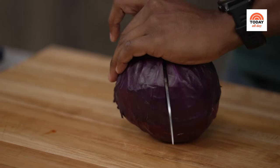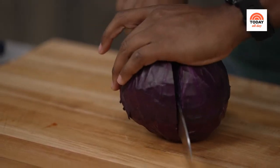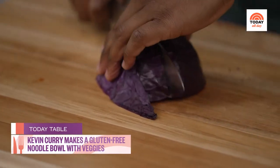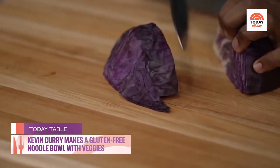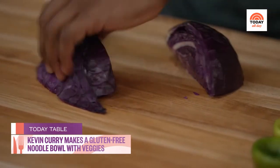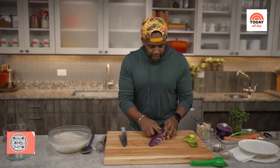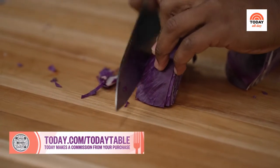We've got a beautiful red cabbage. Slice this up. I'm gonna slice this in half, one more again. Cut out the core here, middle. And if you haven't already, if this is fresh out of the grocery store, just peel back that first layer, just in case.